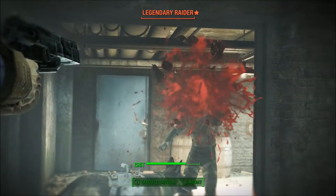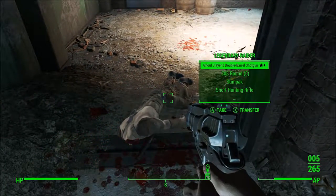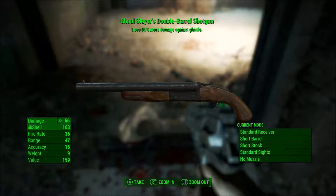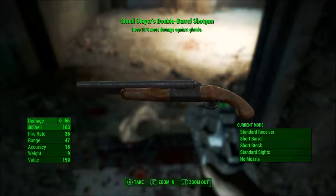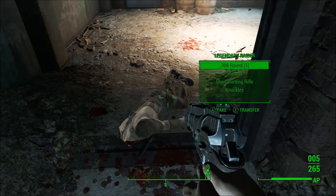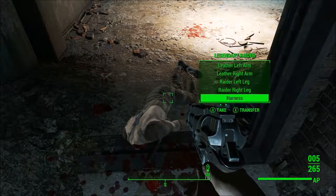Kaboom. He's trying to heal himself, but that isn't gonna work. Your head's now gone. Cool Slayer's double barrel shotgun. Awesome sauce. This is amazing. Oh, it almost killed me, though. What do we got else on him? Nothing. Okay.